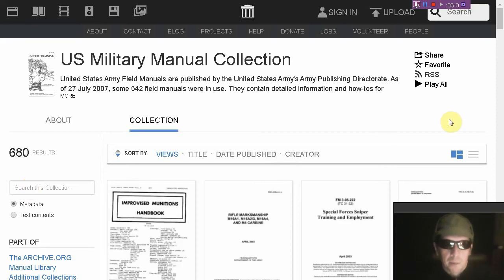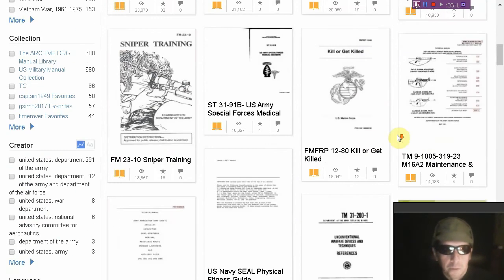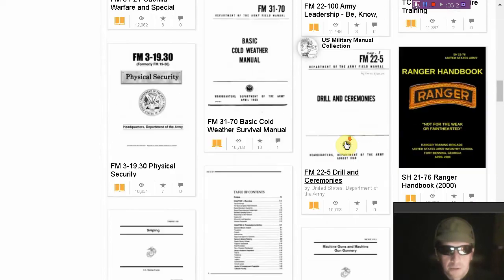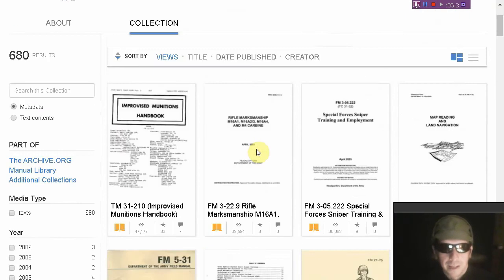Let's talk about more prepping. How about archive.org with the U.S. Military Manual Collection? You want combat skills of the soldier, you want booby traps, you want special forces medical, you want sniper training, you want all of the manuals. Ranger Handbook, updated last in the year 2000. We got links to that too.